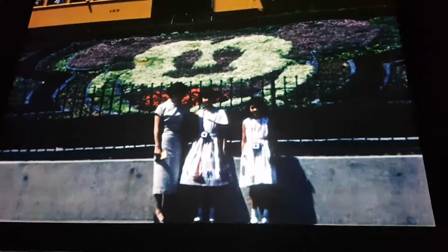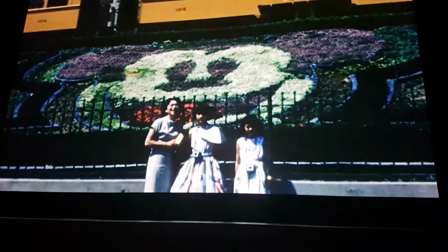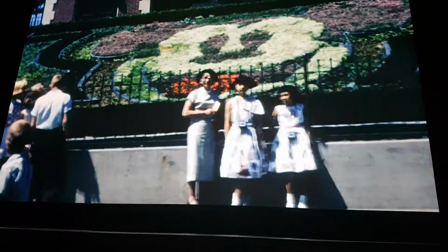Okay. Now we have a new family. This is the Kikuchi family. They're taking a photo there in front of the park. Mr. Kikuchi wasn't as good a photographer as the previous family, so things are a little jerky here, which is part of the great quality. They've got Polaroid cameras around their neck, and they're all set to go.